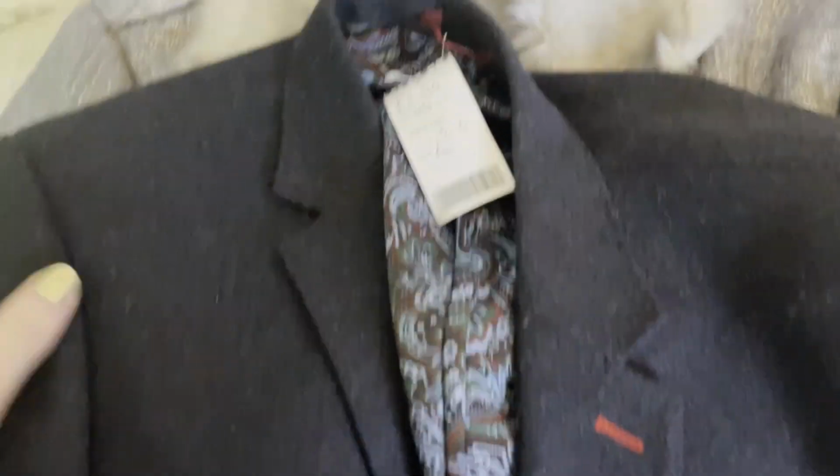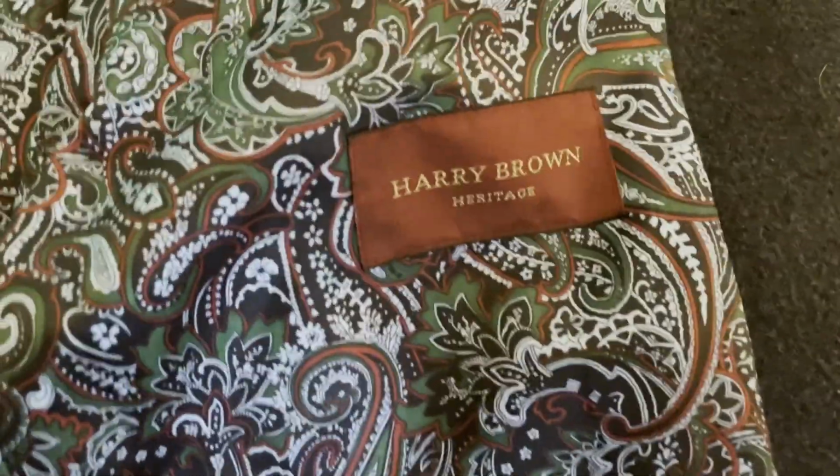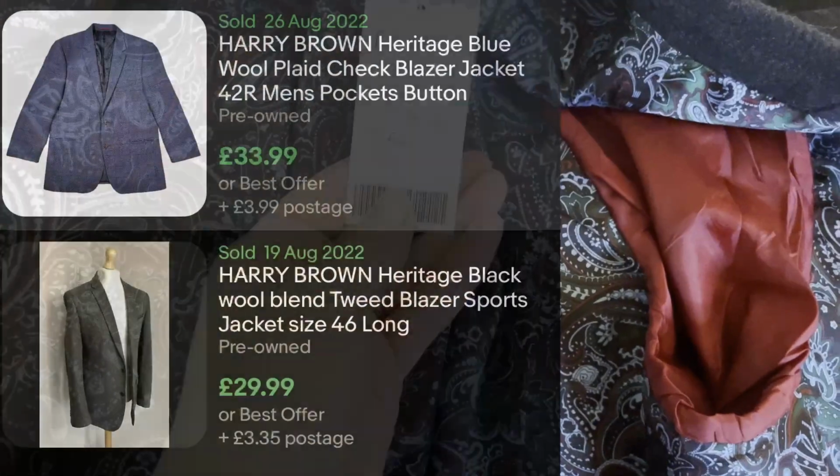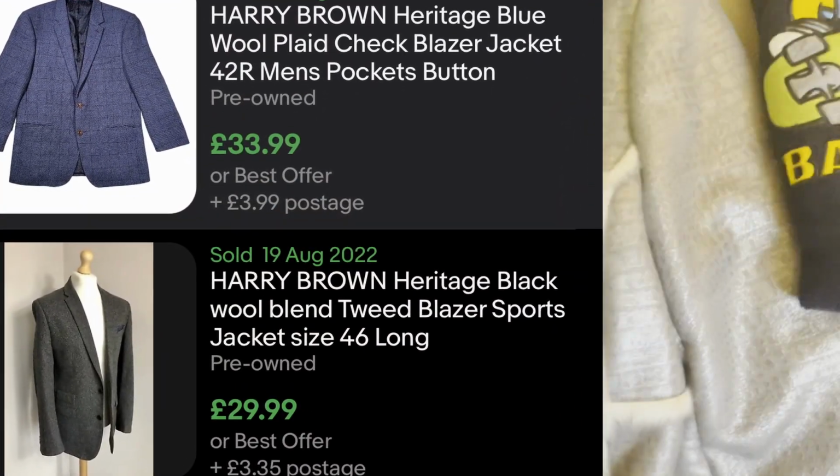The next item is this blazer jacket. It was £2.99. And it is a Harry Brown Heritage. And it's got a beautiful lining on it, as you can see, paisley pattern. So nice. We'll need to get the debobbler on it. And yep, £2.99 for that bargain. Love it. Beautiful.